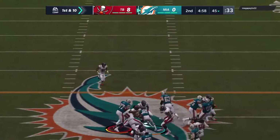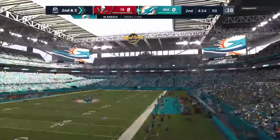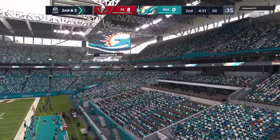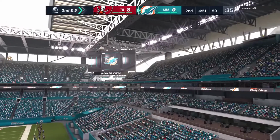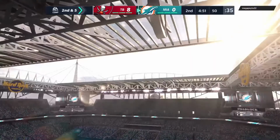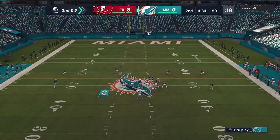Now the Georgia Southern man, it's Matt Breida. And he'll be brought down at the 50 after a gain of about 5. Brandon, 5 yards on that run. Let's get back to the huddle and make sure if you're a back, you spend time with your offensive line and give them credit. Hard to move those 300-plus pounders at the line of scrimmage, and they did for a significant chunk of yardage.